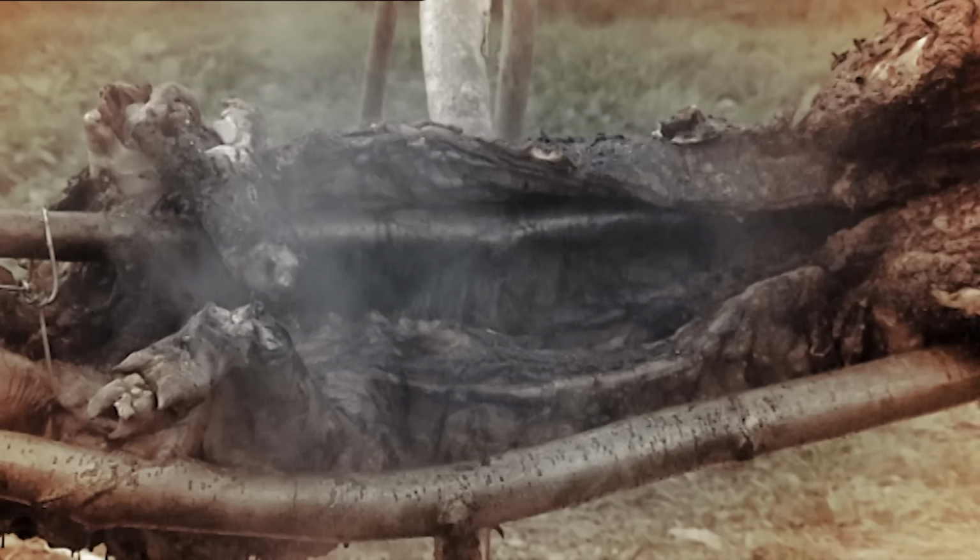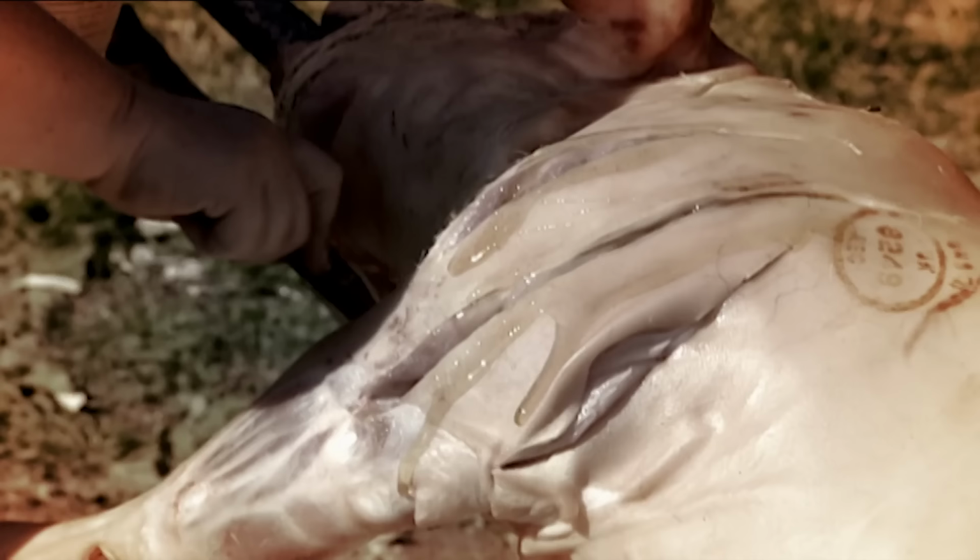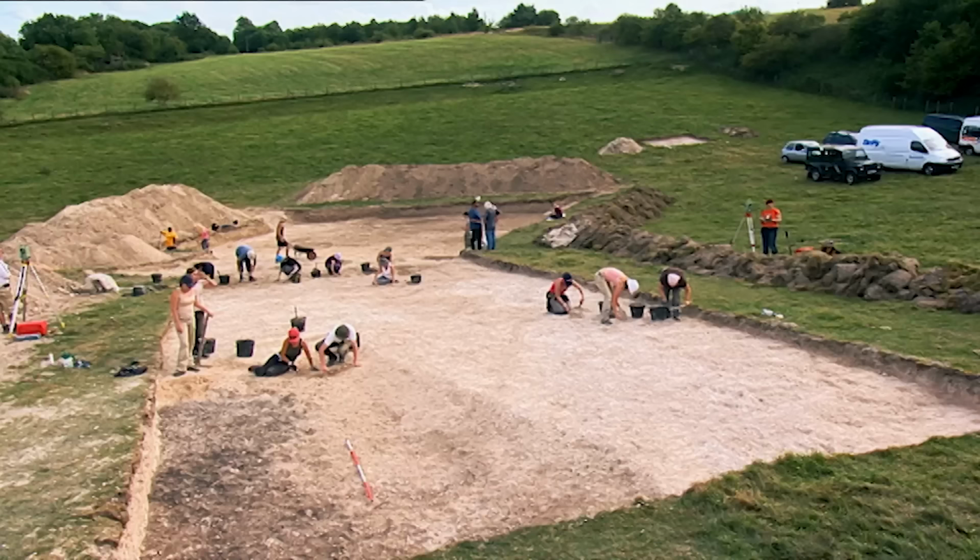The other final conclusion is that these are being killed 9 months after farrowing. So they're fairly young, in fact. Yeah, they're farrowing once a year in the spring. So that puts age of death for the pigs at the midwinter period. Now, of course, that's a highly significant point of the year in this landscape. The sun rises on midwinter's day.